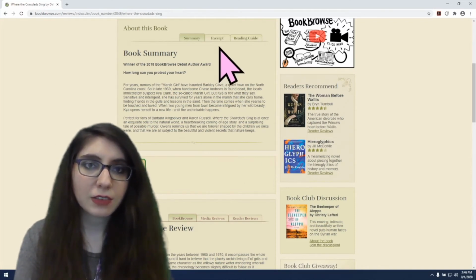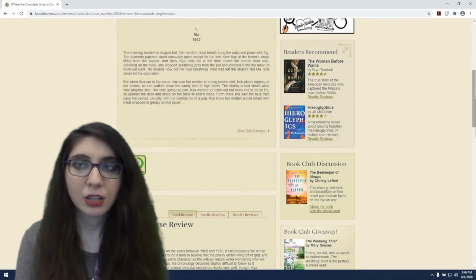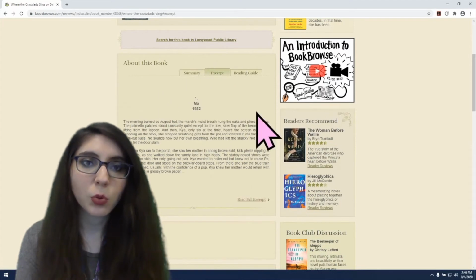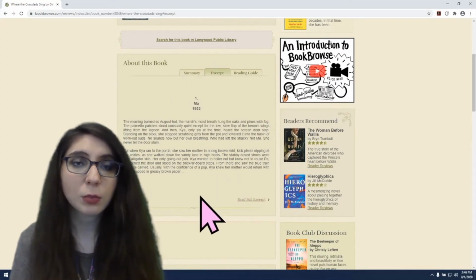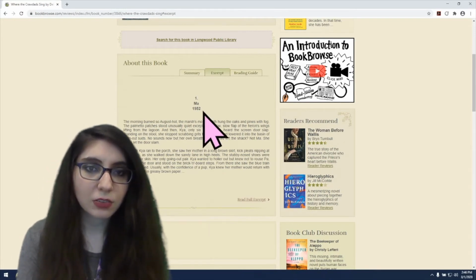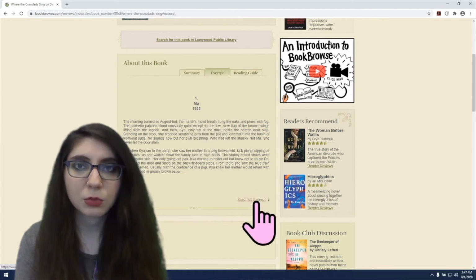And then I think this is a nice little touch too. We also have an excerpt from the book. So that way, before you even look for it in the library catalog, before you do too much research on it, you can get an idea of if you like the book by reading a short excerpt from it. So this is an excerpt from chapter 1. It gives us a couple paragraphs, and then I can read a little bit more if I hit read full excerpt.